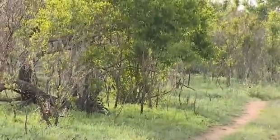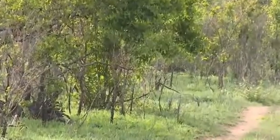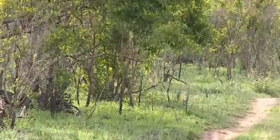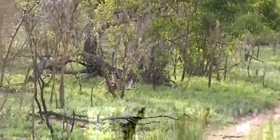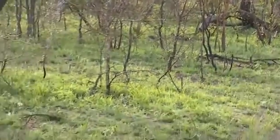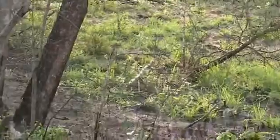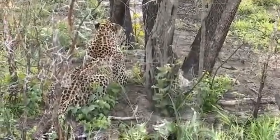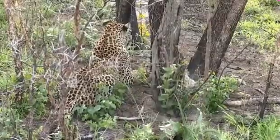Now folks, to give you an idea of how close it needs to be: 5 meters away, 15 feet, 12 feet before he pounces or starts to chase down any prey. The prey items are exceptionally quick, and unless he's very, very close, he's got absolutely no chance. So still a lot of work for him to do here.